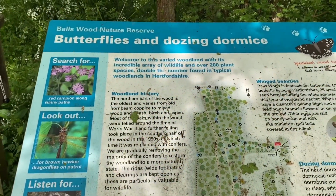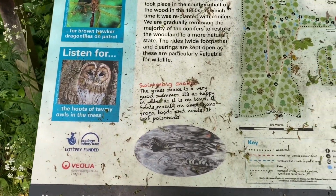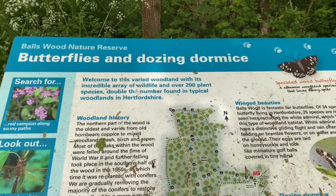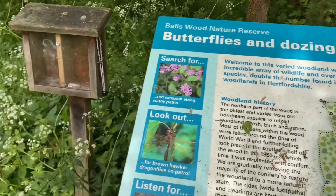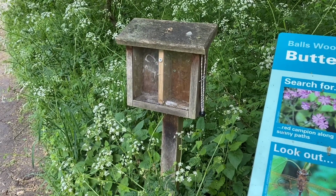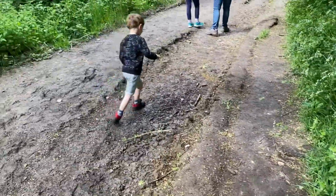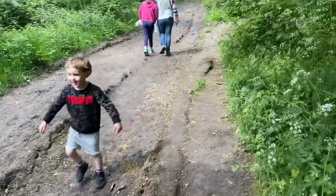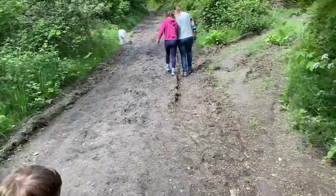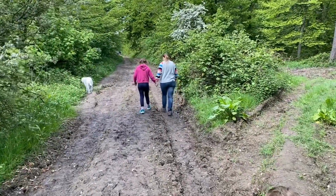I love these signboards with the wildlife information. They are very cool. Butterflies and dozing dormice. Oh, look, they've even got a thing there. We're guessing they keep a notebook in there so people can write down the different species and subspecies that they've seen in here. You're right, Fox. Trust you to find the mud. This is lovely. Very, very happy. Gorgeous. Right, let's crack on with this.